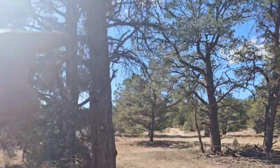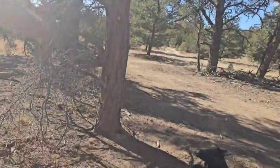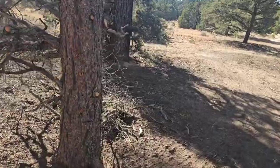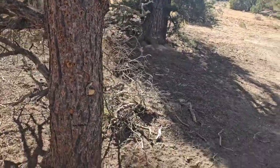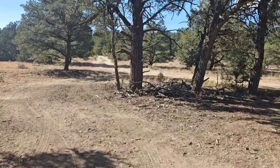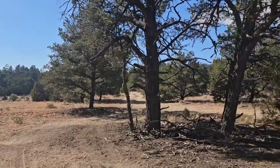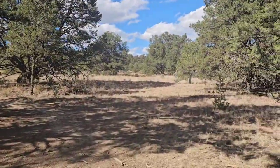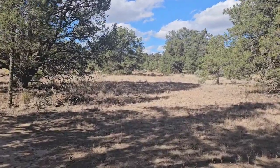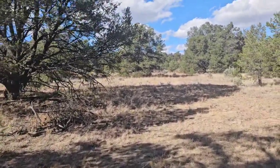Now this tree here is dead too. You know, I could cut that, use it for firewood, but I don't know if I want to. Then it'd be like a hole there. I like the trees. So, I'm going to come in here and cut the branches back underneath so they can grow. I don't even know if I want to always cut the branches on the bottom either. Some of them, I like the low-lying branches.